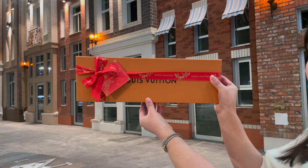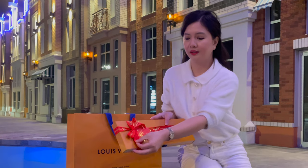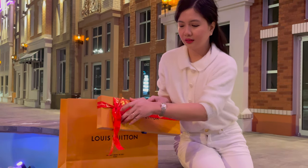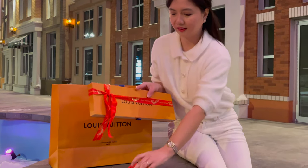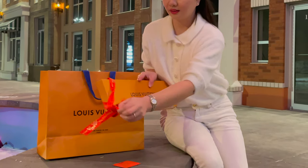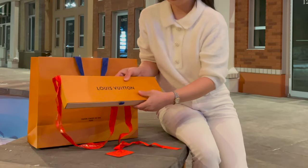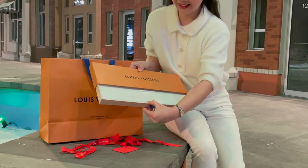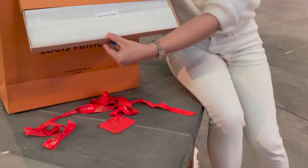Beautiful, beautiful bags. It comes with this red and gold ribbon with their label printed along with the small envelope or tag. They look very festive and I believe this is for the Lunar New Year collection and I like it. I don't normally get this and it's something new and interesting.